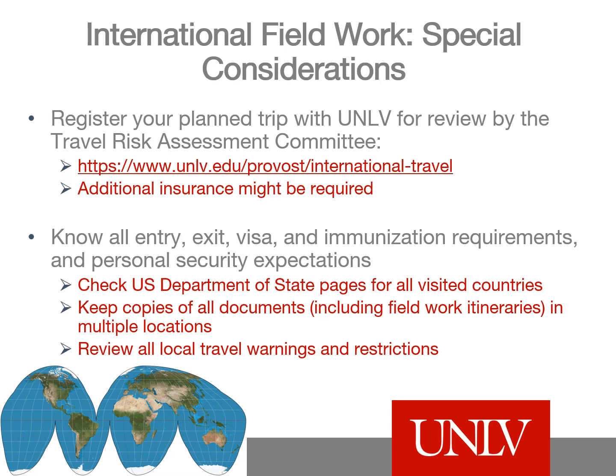If your fieldwork will not just take you away from UNLV, but out of the United States entirely, there are special considerations. All international fieldwork trips must be registered for review by the UNLV Travel Risk Assessment Committee, whose website is shown here. The committee will determine whether the intended fieldwork is feasible at the present time, and whether you might need additional insurance to cover medical, extraction, or repatriation costs.